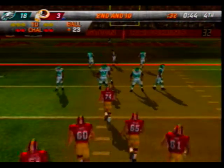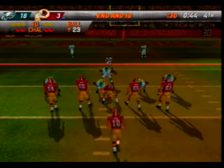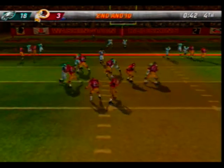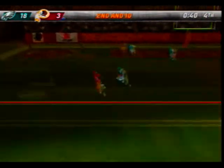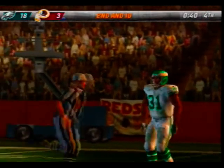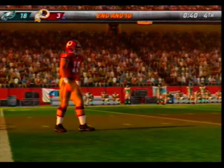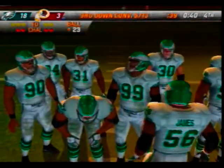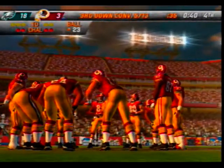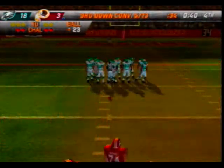2nd and 10. Ball on the 23-yard line. Nelson, the lone setback. Gets rid of it. Incomplete. A little bit long, overthrowing the receiver. He looks a little jumpy back there. One thing you never want to do is look at the rush. You want to keep your eyes downfield. If you start looking at the rush, then you can never be effective.